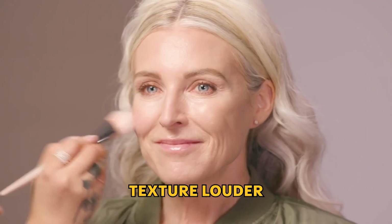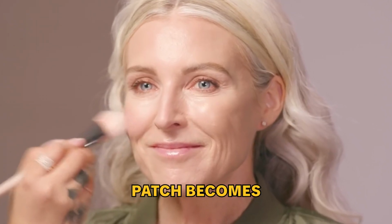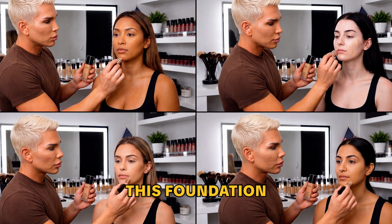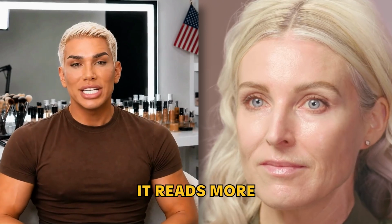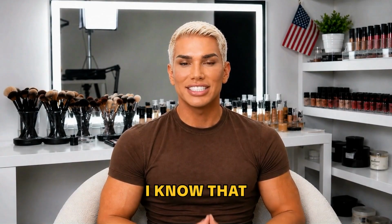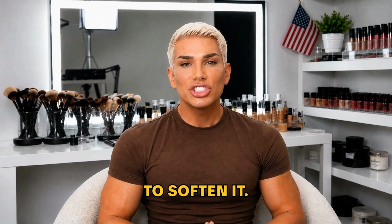It also makes texture louder. If you have any dryness at all, every dry patch becomes impossible to ignore. On a 20-year-old with smooth skin and plenty of natural moisture, this foundation can look like glass. On mature skin, it reads more like makeup applied to a crumpled piece of paper that you then tried to smooth back out. I know that sounds harsh, and I am sorry, but I have watched it happen on too many faces to soften it.